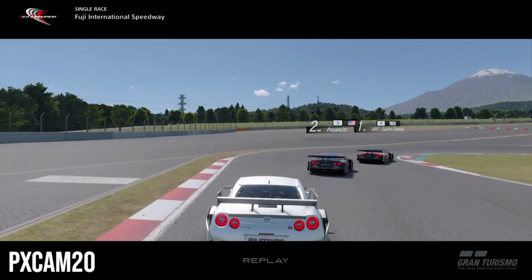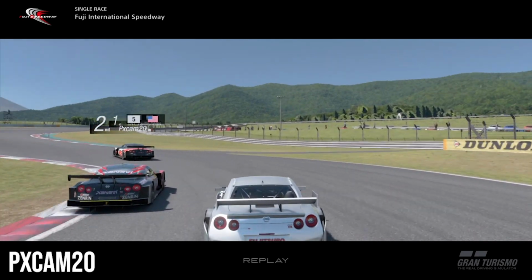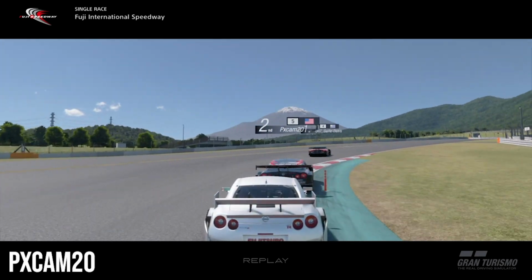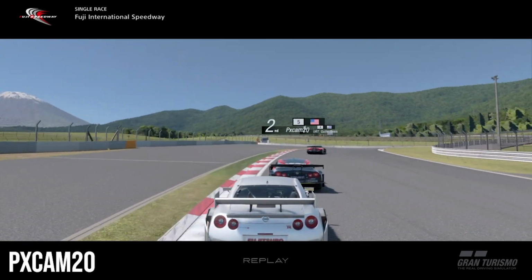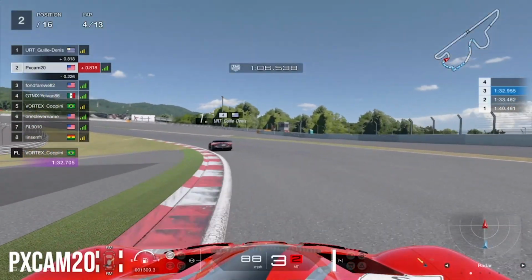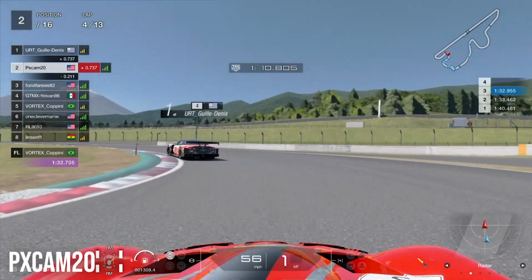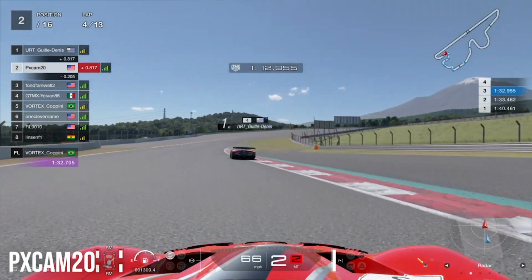So coming into turn number 10, you see we make a little bit of contact, which allows third place to try to make a move on the outside, but luckily he backed out of there as we cover the spot there. Make an aggressive defensive move there, as luckily third place backed out of that. If not, we would have probably spun out. But coming to the last sector again, we're trying to just stay as patient as we can, as we almost lose it again heading towards turn number 15.